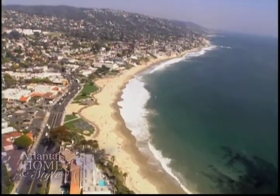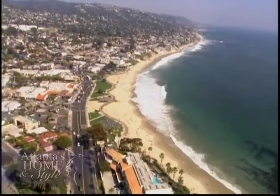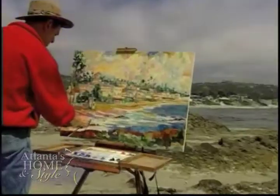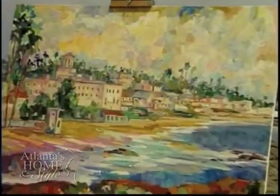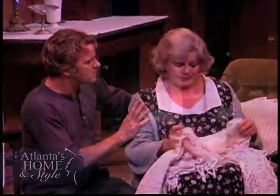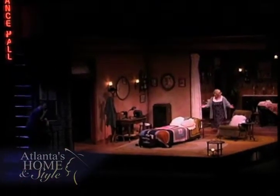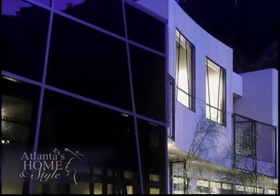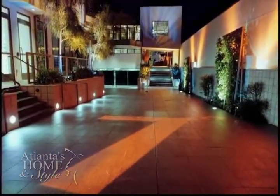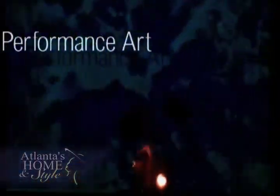In the early 1900s, artists settled here and shaped the development of the city. They organized festivals and opened art museums. They were drawn to the beaches and the resemblance to the Mediterranean. Theater has also been popular for decades. The Laguna Playhouse is a popular destination and it features award-winning productions year-round. The 7 Degrees Multimedia Center shows the latest technology in art.